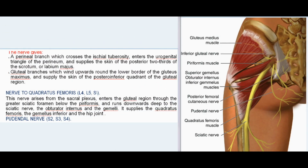The nerve gives a perineal branch which crosses the ischial tuberosity, enters the urogenital triangle of the perineum, and supplies the skin of the posterior 2/3 of the scrotum, or labium majus. Gluteal branches wind upwards round the lower border of the gluteus maximus, and supply the skin of the postero-inferior quadrant of the gluteal region.